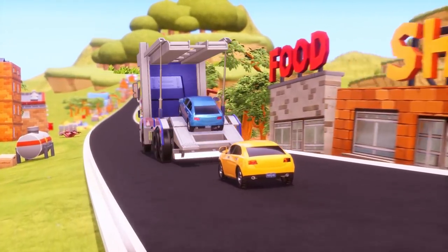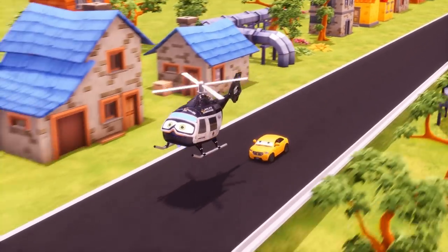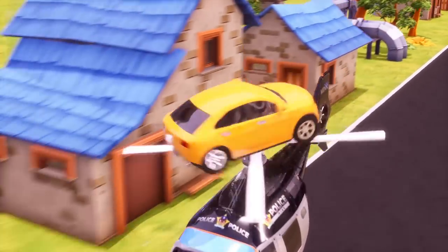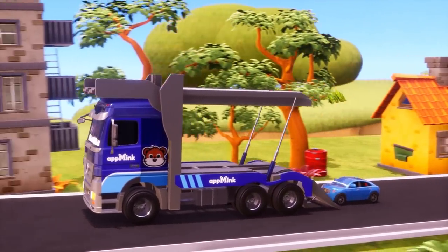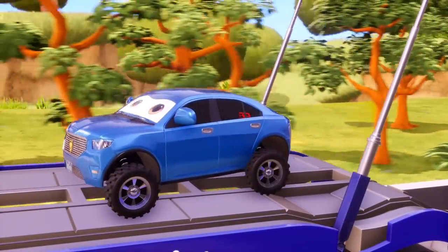Very good! Two little cars had a trip one day with a car track down the highway. The track blew its horn, beep, beep, beep, beep, and only one little car returned. How many cars? One.